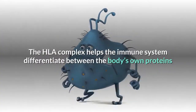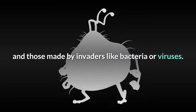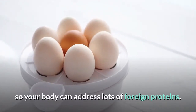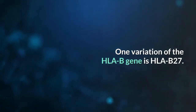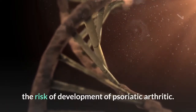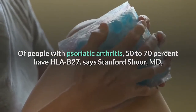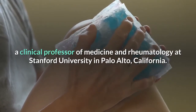The HLA complex helps the immune system differentiate between the body's own proteins and those made by invaders like bacteria or viruses. The HLA-B gene has hundreds of variations, each differentiated by number, so your body can address lots of foreign proteins. One variation of the HLA-B gene is HLA-B27. It's not known exactly how the HLA-B27 gene increases the risk of development of psoriatic arthritis. "Of people with psoriatic arthritis, 50 to 70% have HLA-B27," says Stanford Shore, MD, a clinical professor of medicine and rheumatology at Stanford University in Palo Alto, California.